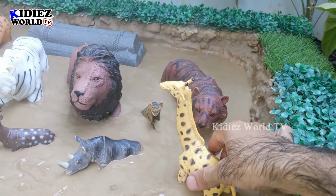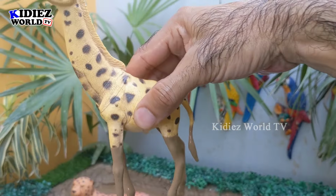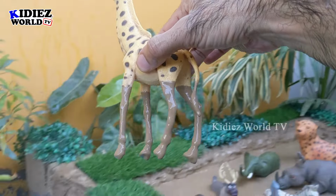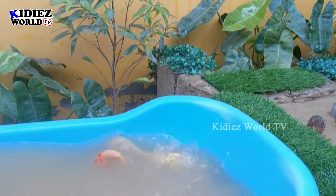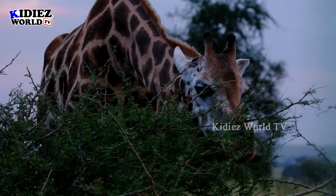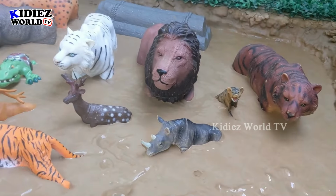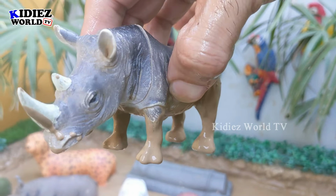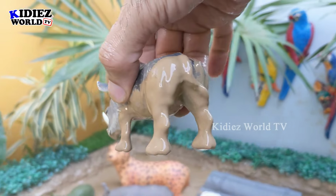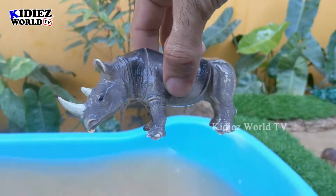And the next one we have is the giraffe, which is the tallest animal of the world, belonging to the African subcontinent. So here we have the tallest animal, giraffe, who is very, very muddy. Let's make him clean. Here we go, giraffe. And the next one we have is the rhinoceros, a very, very big African animal. The rhinoceros has two horns on his face, and this one is a herbivore, a grass-eating animal. Let's make it clean. Here we go, rhinoceros.